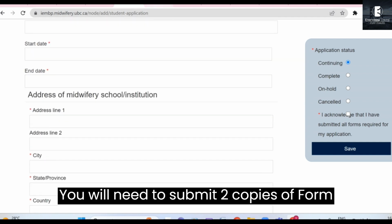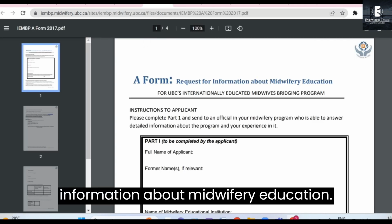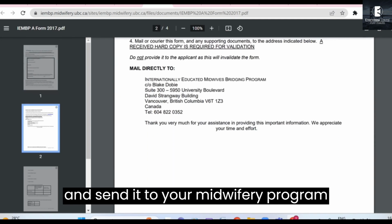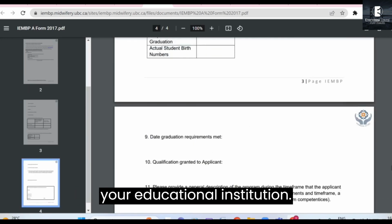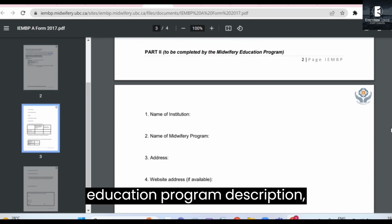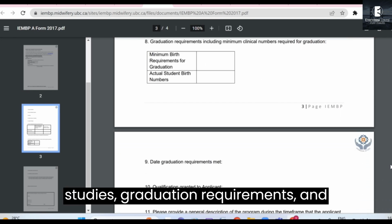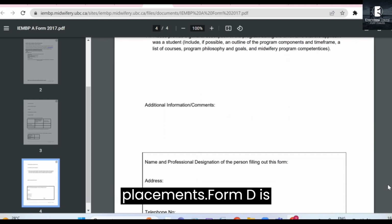You will need to submit 2 copies of Form D. Form A requests for information about midwifery education. You will complete Part 1 of the form and send it to your midwifery program head or other relevant official from your educational institution. This form will outline your midwifery education, program description, hours of clinical and theoretical studies, graduation requirements, and dates/locations of your clinical placements.